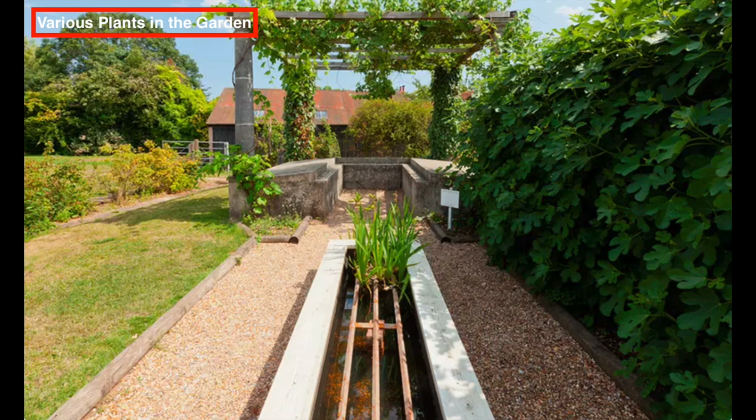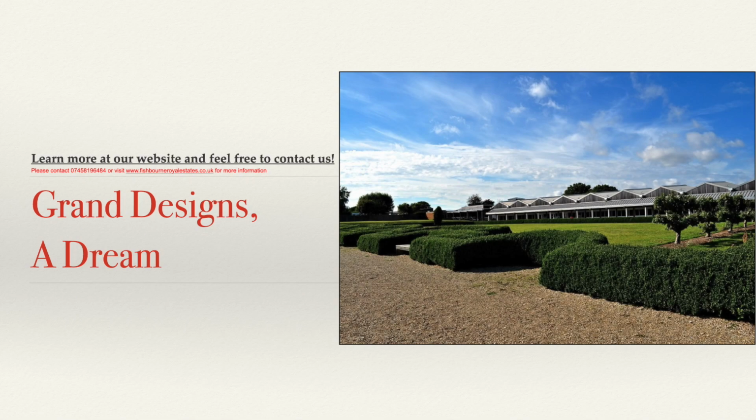At the edges of the garden, there are a copious amount of places for different plants and flowers. The garden is a nice place to be. Well, as you can see, Fishbourne Palace is an amazing place to live with the beautiful design, the abundance of space and open area. What's not to love?